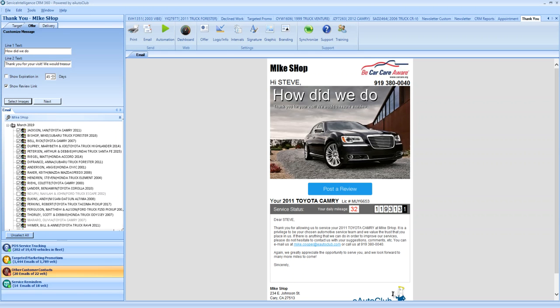So again, once you've got this dialed in and you're ready to go, you can come up here and hit delivery. It's email only, and then you hit start auto. A little pop-up is going to show up and it says, are you sure? You hit yes, and now your thank you emails are automated and ready to go.